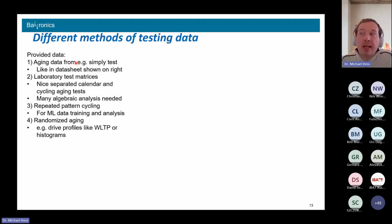One is a simple aging test. Usually you get it in the data sheet from the manufacturer. That's usually 1 to 12 pages of data sheet where you have cycling data, rate test, and so on. Then you have relatively elaborate laboratory test matrices, and there it's very nice because you can separate the tests into calendar aging and cyclic aging quite well.